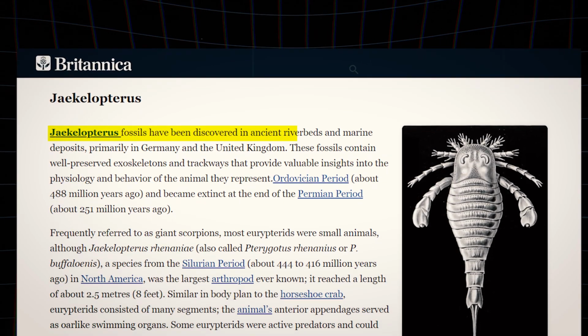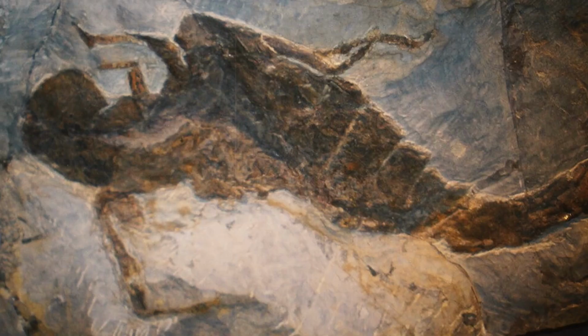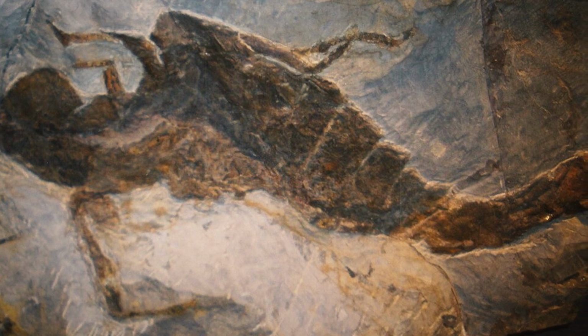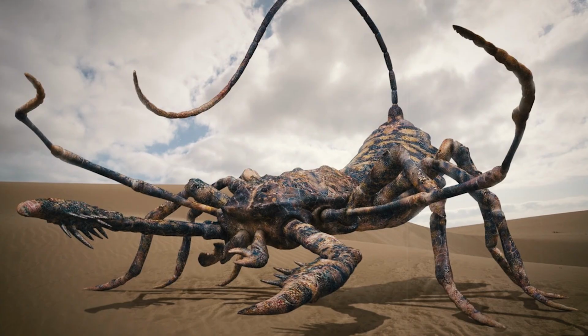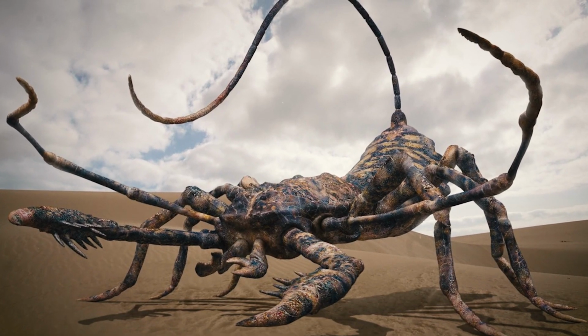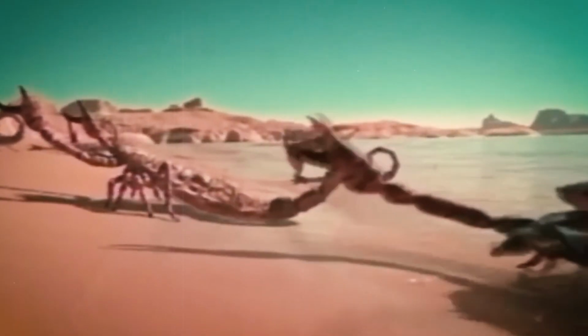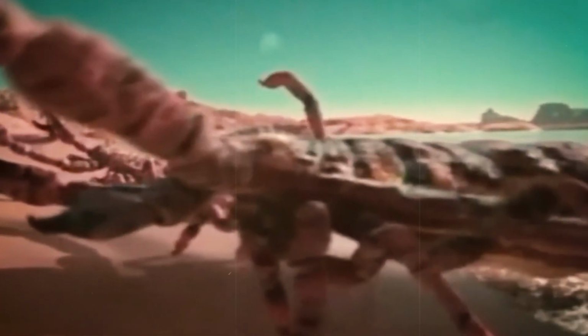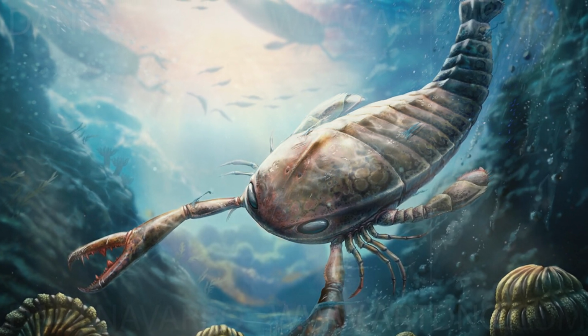Fossils of the Jaekelopterus have been found in old riverbeds and marine deposits, mostly in Germany and the UK. There are well-preserved exoskeletons and trackways in these fossils that tell us a lot about the physiology and behavior of the species they represent. Jaekelopterus is thought to have been able to walk on land for short intervals, most likely for migration or mating. A few of the trackways run 16 feet or more. Their strong appendages, which resembled paddles and could hold their significant weight when they were not in the water, made these land travels easier.